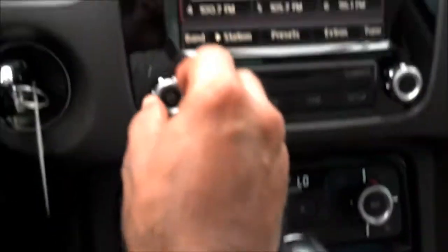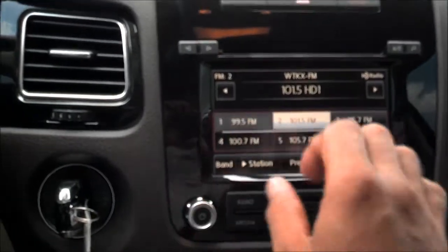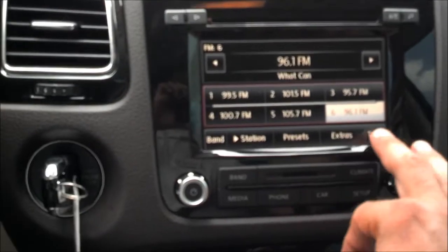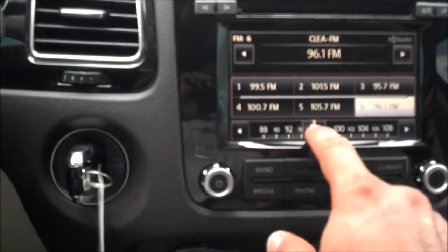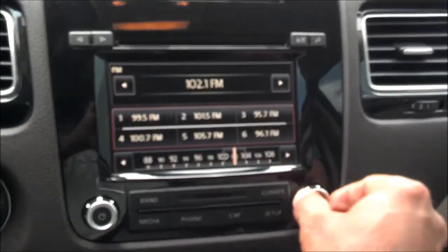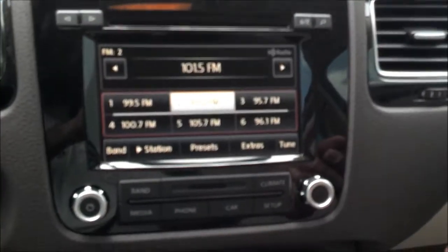One other neat feature that it has is with that sound system, it's a touchscreen media center. You can select your channels by either touching the buttons that are on the screen here or here, or you can manually tune it. You can grab the slider and drag it across to whatever station that you want, or fine tune it in this way with the dial knob. Or if you have your presets, you can go straight to your preset.